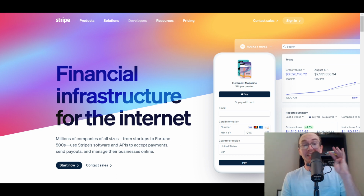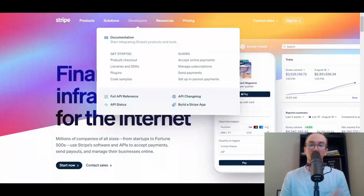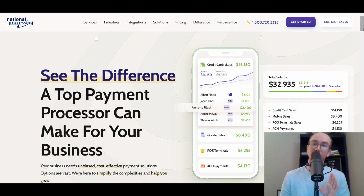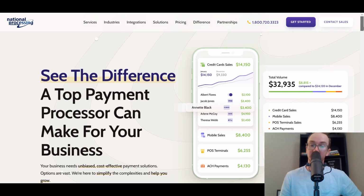Moving in at the number 4 spot in this list, we have National Processing. Now, this company is also fairly similar to Stripe. They do have pretty low fees as well, which is really cool. And they do have a more detailed analytics setup as well. Very similar, again, to Stripe. As you can see here, the payment processing layout does look fairly similar. National Processing is another good option worth taking a look into.